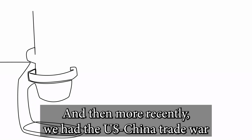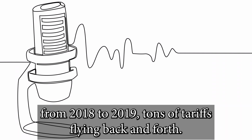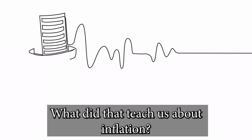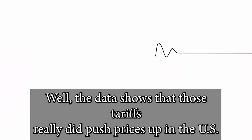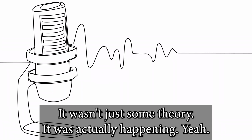Right, the ripple effect. And then more recently, we had the U.S.-China trade war from 2018 to 2019. Tons of tariffs flying back and forth. What did that teach us about inflation? Well, the data shows that those tariffs really did push prices up in the U.S. Supply chains got all messed up. And in the end, both people and businesses were paying more for stuff. It wasn't just some theory, it was actually happening.